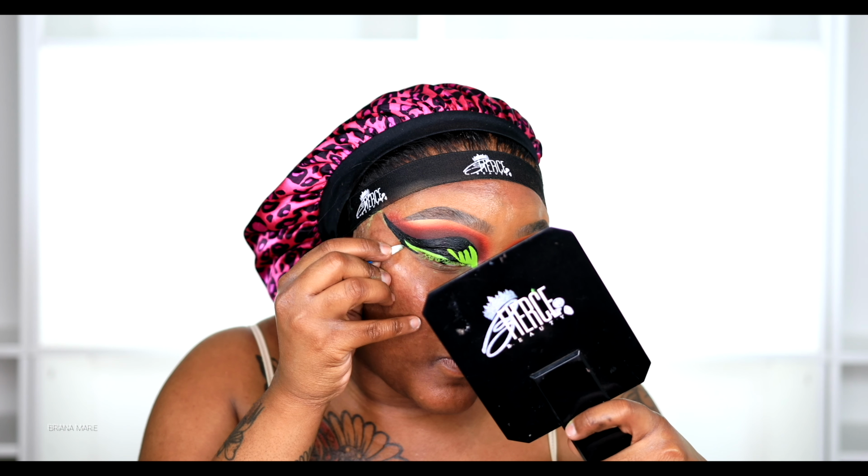Alright y'all, so now that I got the eye look where I want it to be, to take this up a notch, we're gonna add white dots to the black area, y'all, and rhinestones. And then after that, lashes, and we're gonna finish this look off.